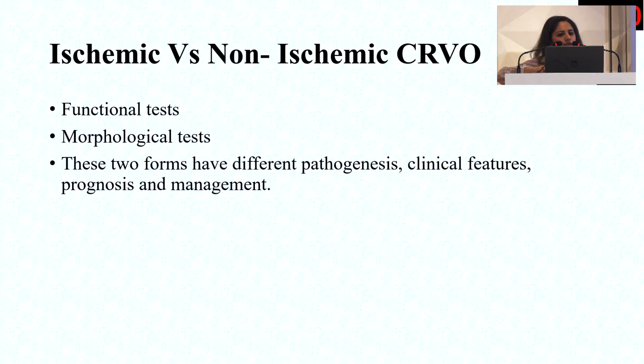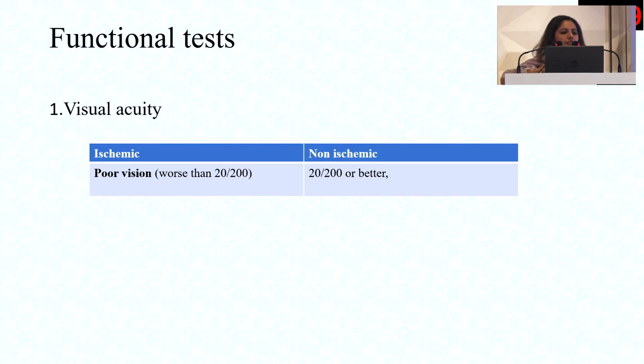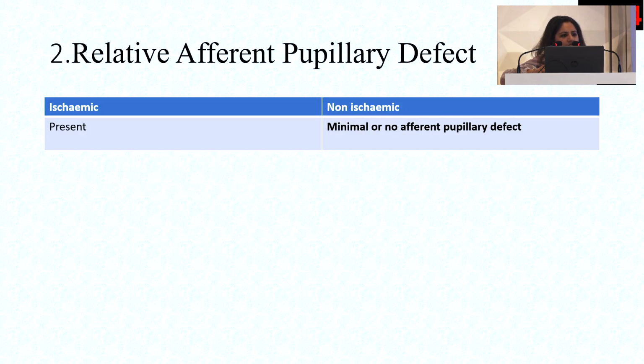As I had already told you, CRVO can be subdivided into an ischemic and a non-ischemic variant. Why is this important? Because the prognosis and management of these two entities is vastly different. So how do we differentiate between these two? We have certain morphological tests as well as functional tests. First in the functional tests is the visual acuity. It is seen that cases with ischemic CRVO at presentation have poor vision, a vision of 20/100 or less, whereas non-ischemic CRVO has better visual acuity at presentation.